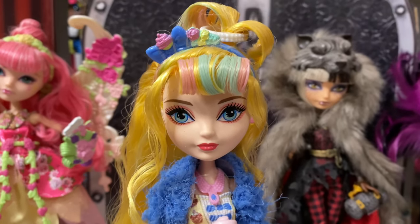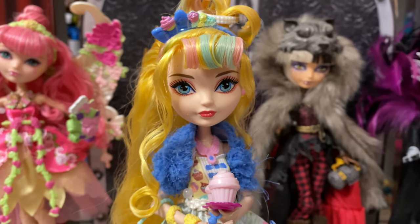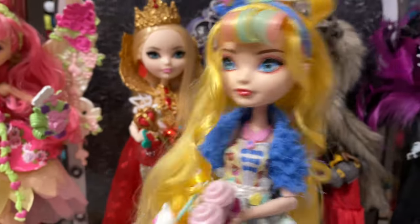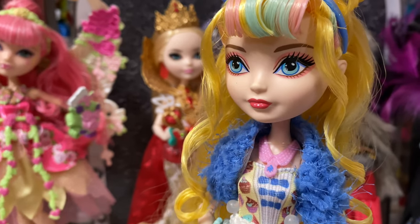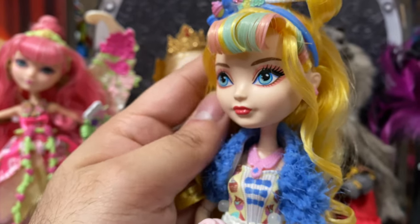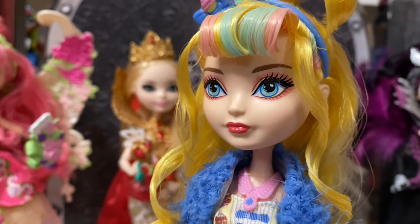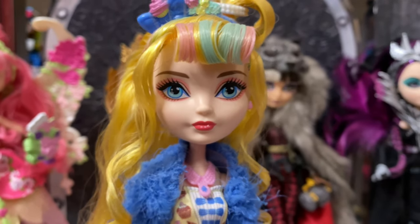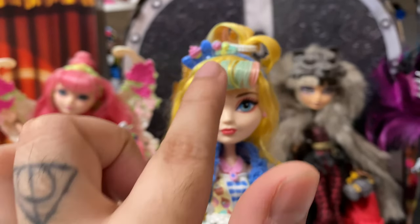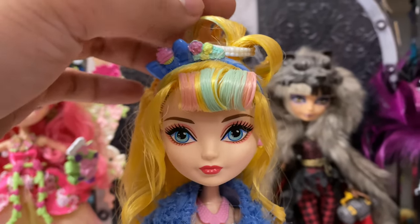So here she is. She is the best Blondie Locks by far. There's no question, the best one. She is gorgeous. Here's her face up close. It's a little dusty. I'm sorry. But it's so pretty. Ever After High had such pretty faces. And then she had these mint streaks in her hair, and this really cute hairstyle.